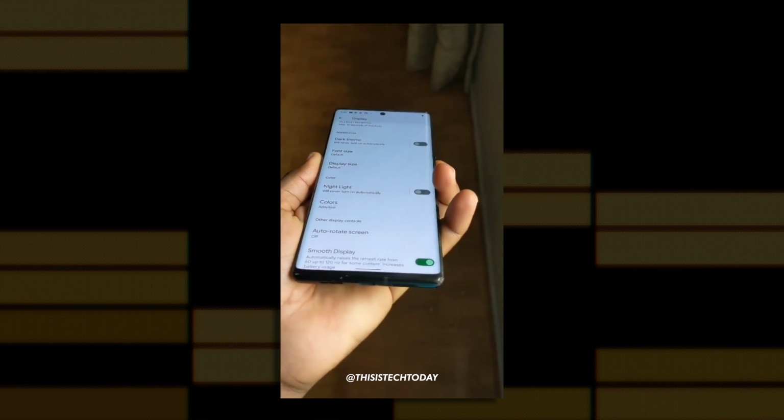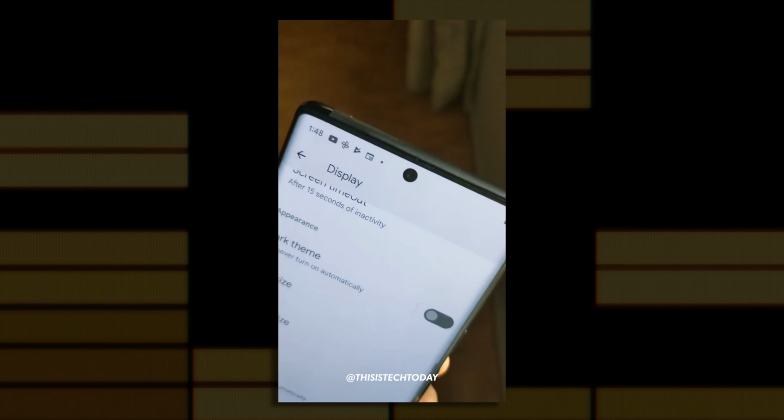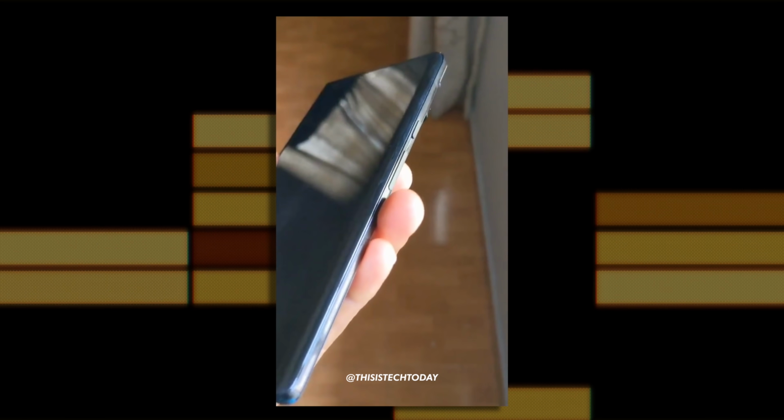In this exclusive video, we can see that the curve doesn't wrap around deep into the edges of the phone, but has more of a curve that's similar to that of an S21 Ultra than what you would see in an old Samsung device when curves were just becoming a thing. Honestly, I think that's the best type of curve you could have if you have a curved screen.